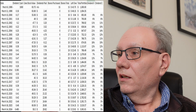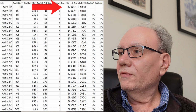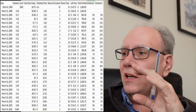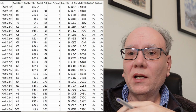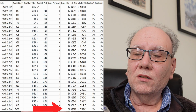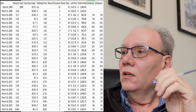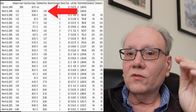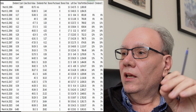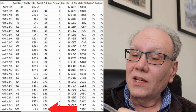In the beginning, for this $1,000 account, I was only able to buy 15 shares. Over time, between the rise in the actual share price and the number of shares I was able to buy, in March of this year, I would have had from that 15 shares, 60 shares. That makes a big difference. The dividend amount that was paid out from that initial $1,000 started out at $2.40 every quarter, which is not terribly exciting. But in the end, it was paying out almost $30. It was actually $28.62, which is starting to get exciting.